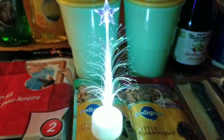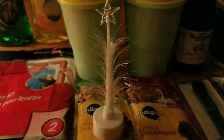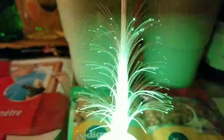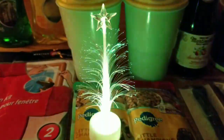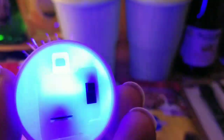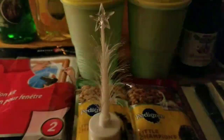So this little cutie I found up near the registers. It's a little LED lighted Christmas tree. It is fiber optic. It goes pretty fast. I wish it would slow down just a little bit. But it is super cute, and it did already come with the battery, so it's already set to go. You just pull out the tab, and you're good to go.